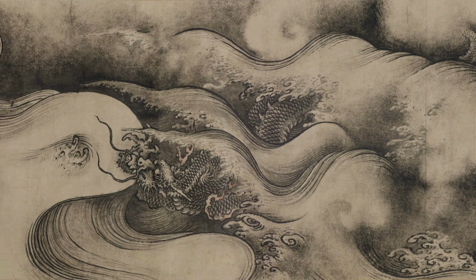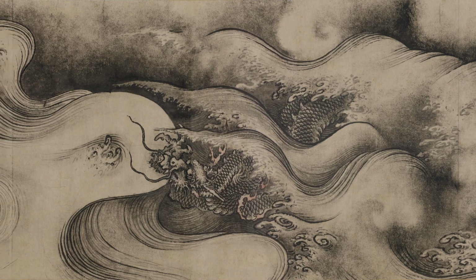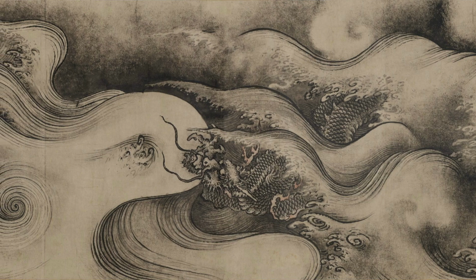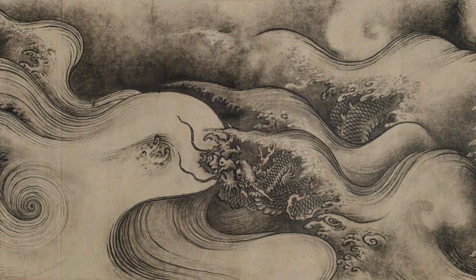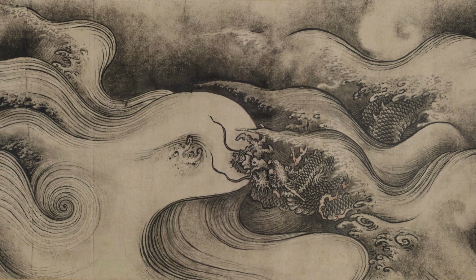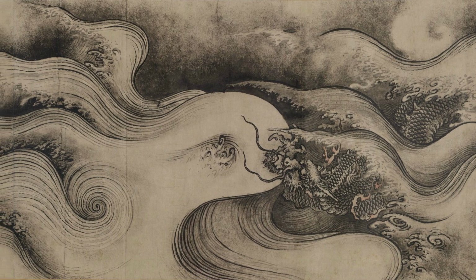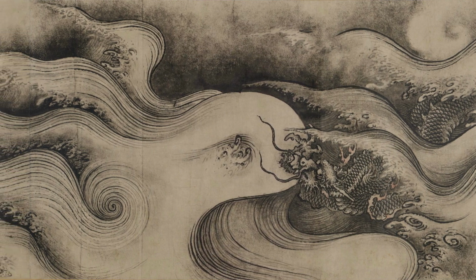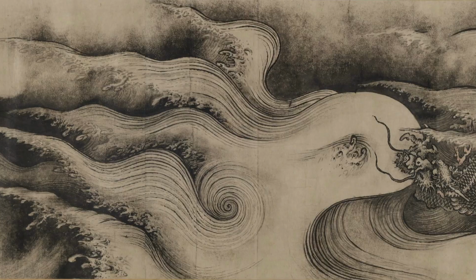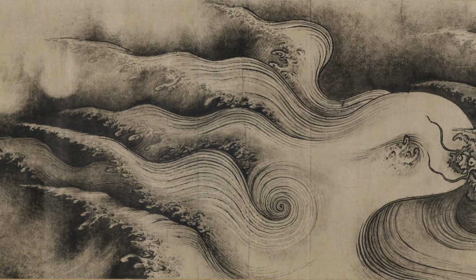I think this is my favorite section, this peak of climactic energy. Gorgeous swirls, just so much going on. You can feel the wind just battering these waves, blowing them in this direction. And the way we're moving is the direction that the scroll was meant to be read in, so it makes sense to have the wind and waves moving in this way.